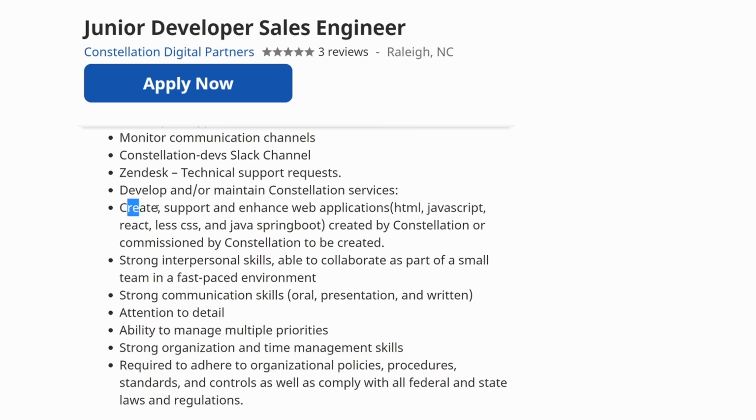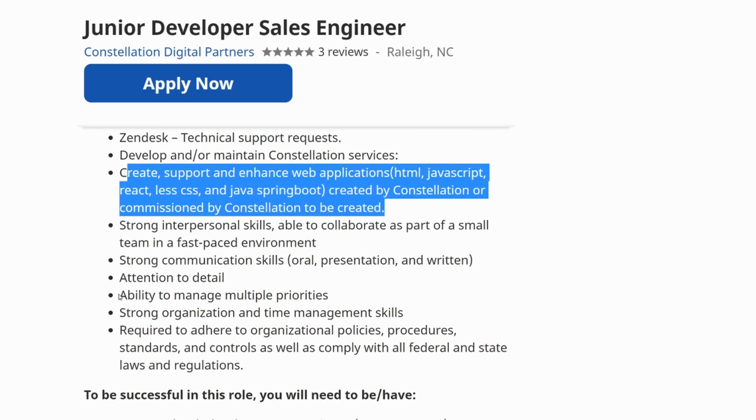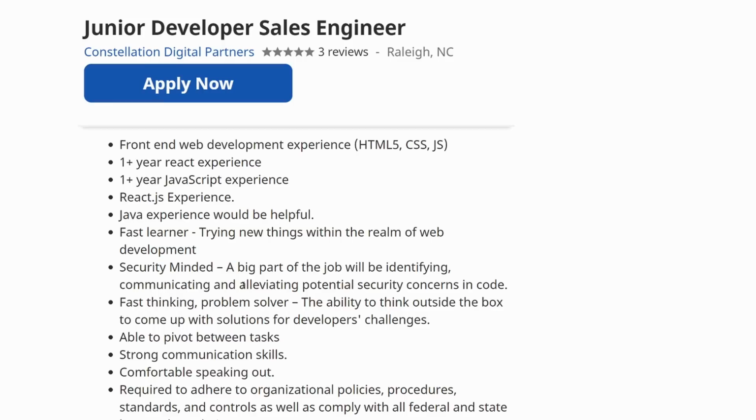So here's the only thing that has to do with junior development. Ability to manage multiple priorities. So this usually means that you're going to be overloaded with five different things at the same time, all the time. You're going to finish two of those and you're going to get three more. Security minded. Alleviating potential security concerns in the code. As a junior developer, this is not something that normally falls on them. These sorts of responsibilities are for people that have been working there longer, that know the ins and outs of the code base of the company, not for a junior developer. If you put a junior developer sales engineer on this, you're going to create more code security concerns.